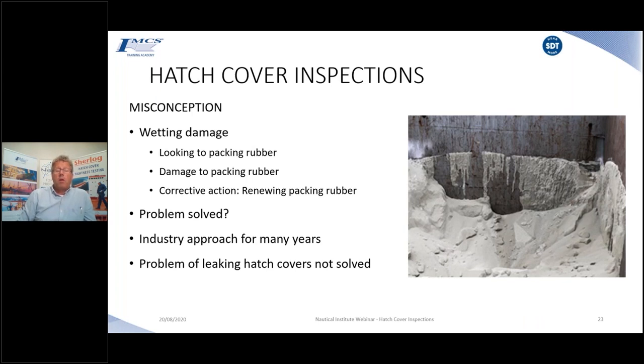Now, what do we see when we are facing hatch cover claims or wetting damage claims of cargo? We see that over the years, people have been trained to say, well, okay, if you have wetting damage to the cargo, look to the packing rubber. In most cases, the packing rubber will be damaged. And if people find out that the packing rubber is damaged, the corrective action consists of renewing the packing rubber. And then we consider the problem as solved. That has been the industry approach for many, many years.